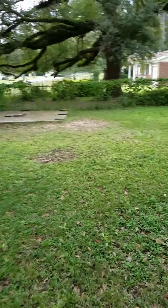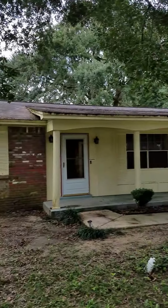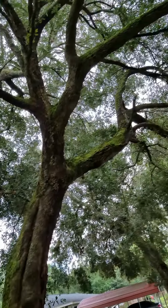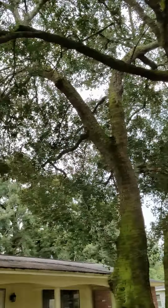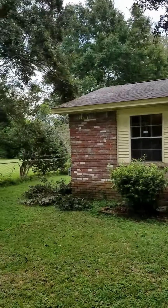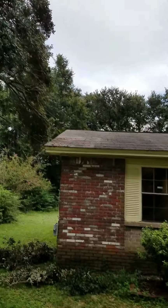Show you a view of the front of the property. So here's a view of the front elevation. We have a massive oak tree to deal with. That could be a problem. If there's a storm, I would recommend trimming that back. Also, this limb here on top of a power line.